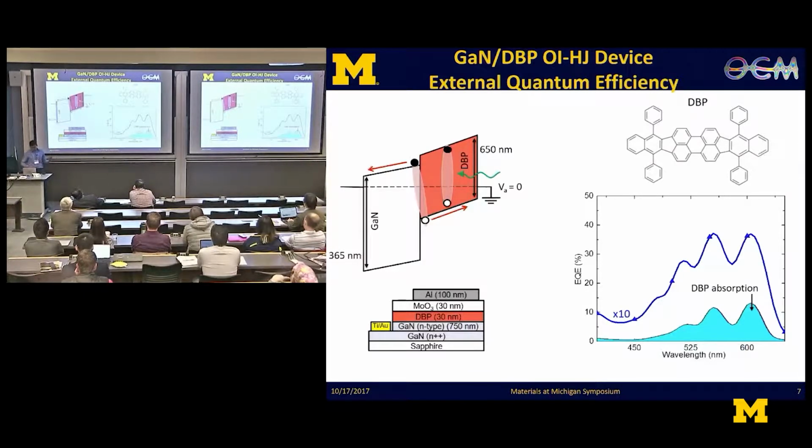So now let's move on to looking at some device data. We take our diode and we replace the inorganic with gallium nitride, the organic with DBP. And what this allows us to do is, because the gallium nitride is a wide energy gap material, it can only absorb above 365 nanometers, while the organic can absorb everything from 365 to 650, which means that we can spectrally resolve the response of DBP from the gallium nitride.